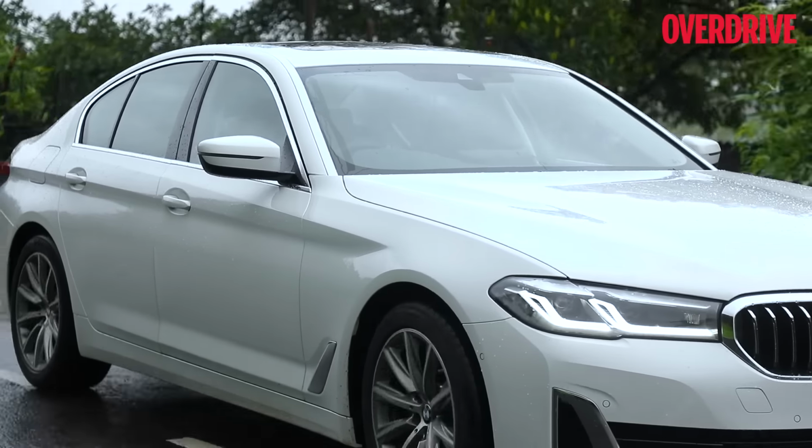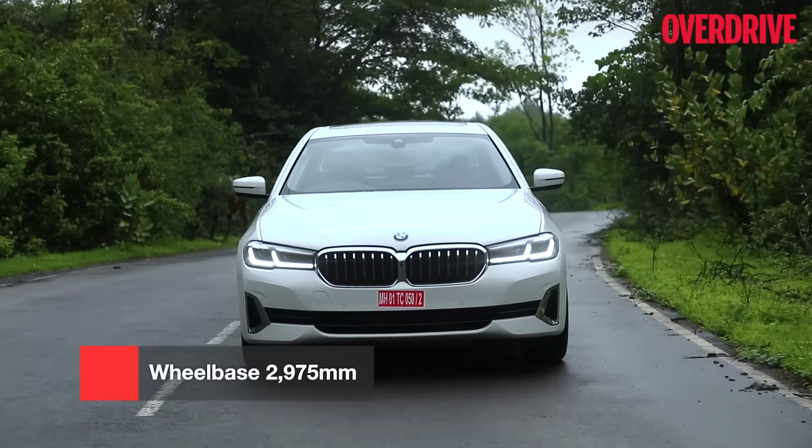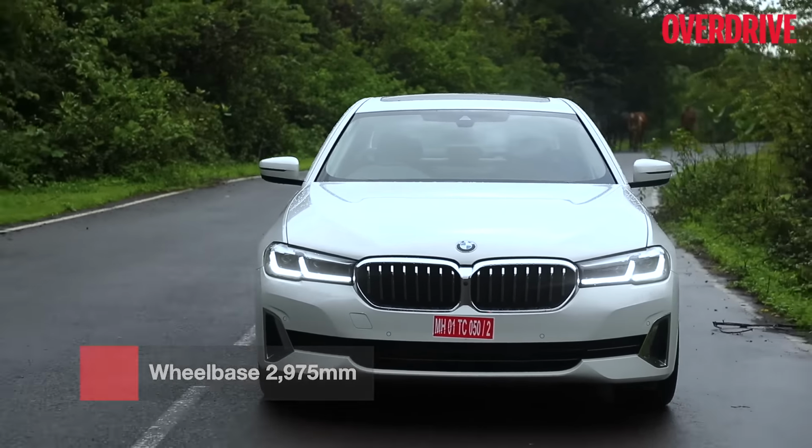Speaking of control, body movements are well kept in check, even in comfort. But if you're the type of buyer who does like to hustle his car every now and then, Sport is definitely going to be your favorite mode.